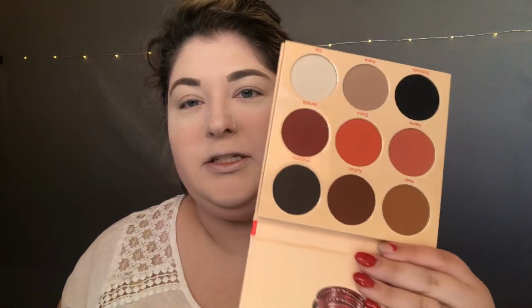a full eye look. Some of them are really pretty and vibrant, and I would love to have some of those shades, but I don't feel like I could create a full eye look with one of those palettes. So the Warrior 2, it's more of a neutral palette. It's really, really pretty, and I just felt like I could create some actual full looks with these.